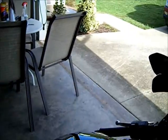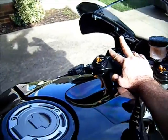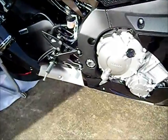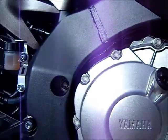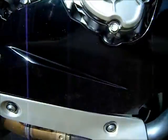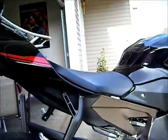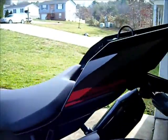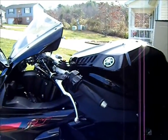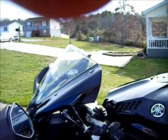Wheel it out. Yeah, man. Those bolt heads, you can't even tell. Allen screws. Doesn't even look like it's been touched, man. Excuse me. Got to give a shout out to Yamaha of Hickory. They did a fine job, man. They did a real nice job.